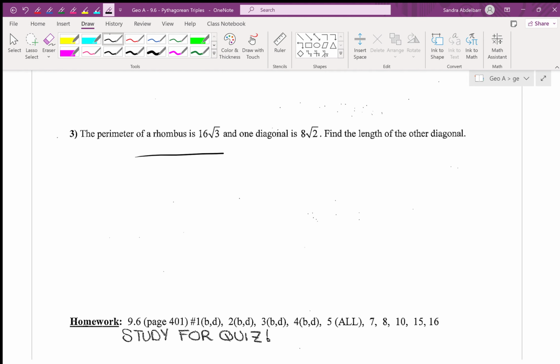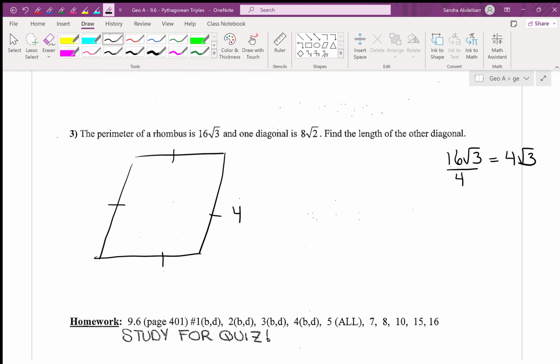So we have a rhombus. Guess what I'm drawing? A rhombus. All right. It says the perimeter of the rhombus is 16 root 3. Do we agree that all sides of a rhombus are congruent? So what we're going to do is 16 root 3 divided by 4, which is 4 root 3. Every side is 4 root 3. And then it says one diagonal is 8 root 2.